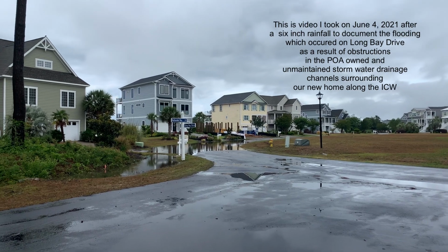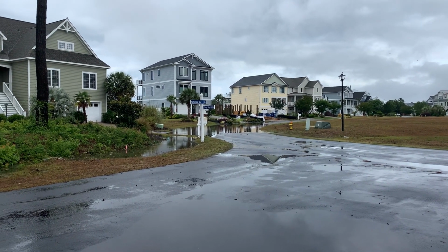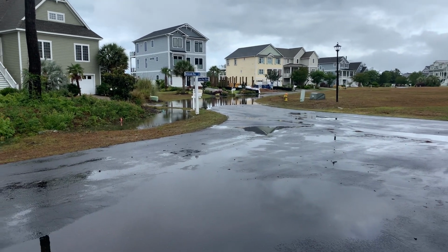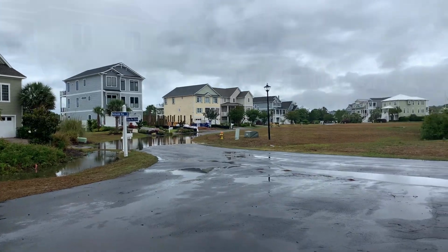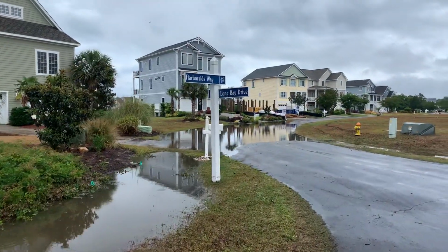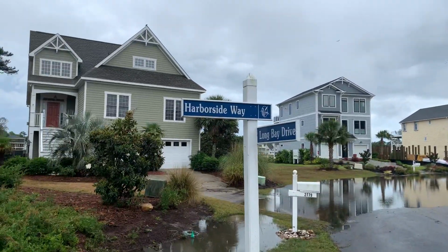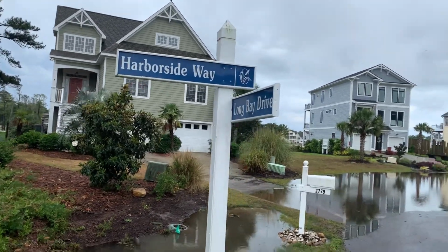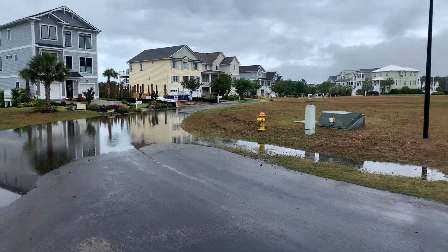It is Friday, June 4th, and I'm down at the job site at quarter to 10 in the morning after a night of heavy rain. You can see for yourself what the problem is. This is the corner of Harborside and Long Bay, and here is Long Bay, and it's completely flooded.